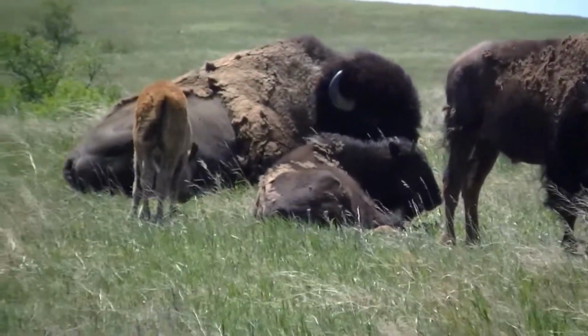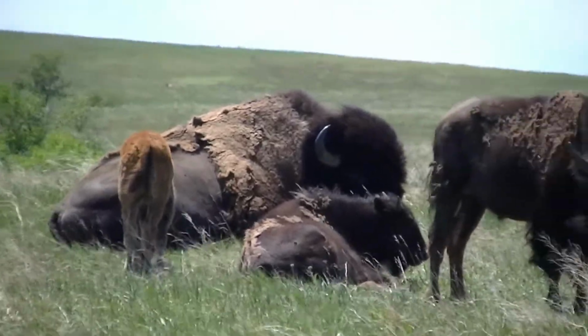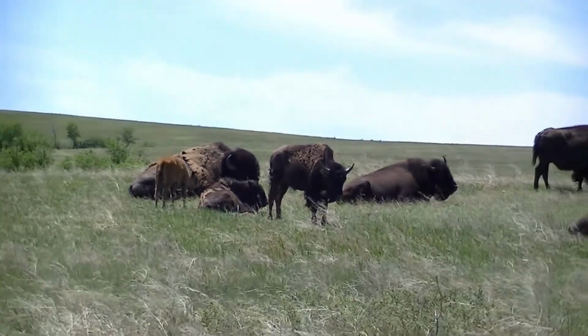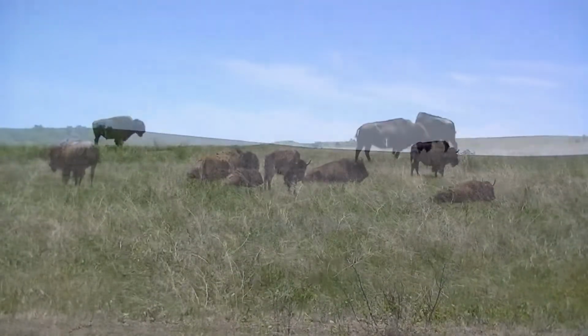Most of the herds I saw had several calves, so it's good to see that the herds are being sustained here in the Theodore Roosevelt National Park.